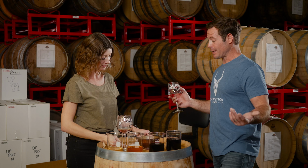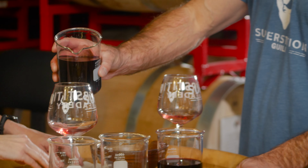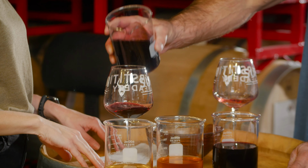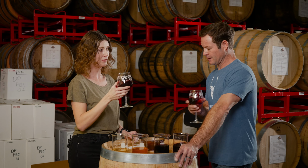All right, so we have another mead to try, Tonga Berry. Allow me. Yeah, let's see what the tasting notes tell us about Tonga Berry. Boysenberry, plum, tart cherry, black currant, Tongan vanilla, and Kokuto sugar. I'm really excited to try this one.